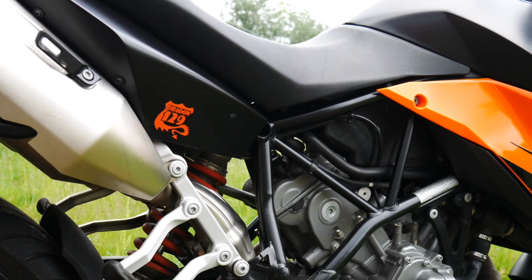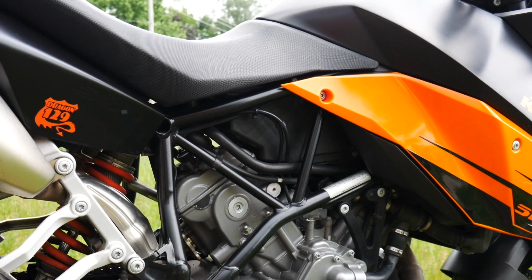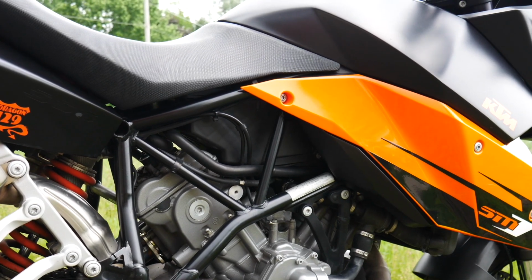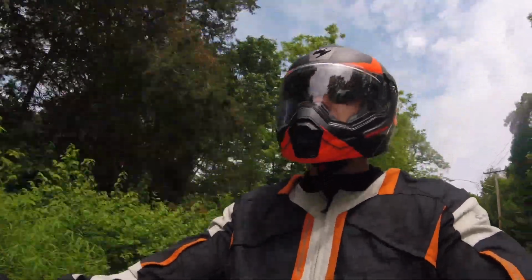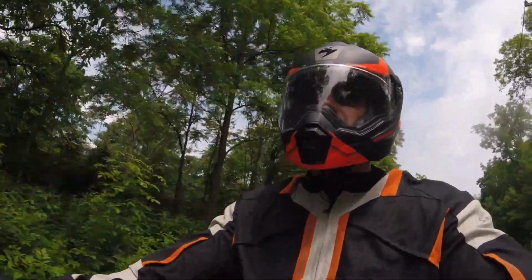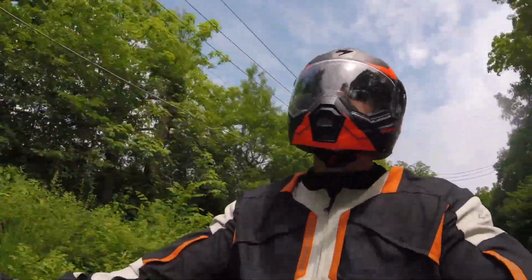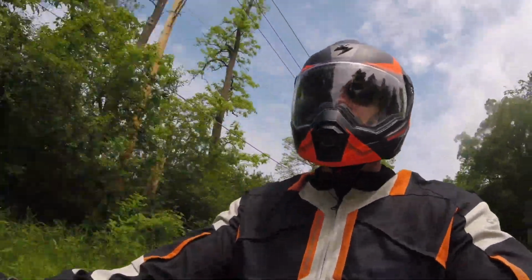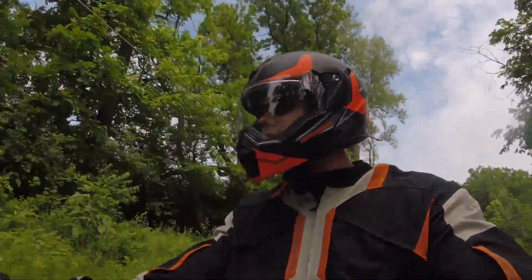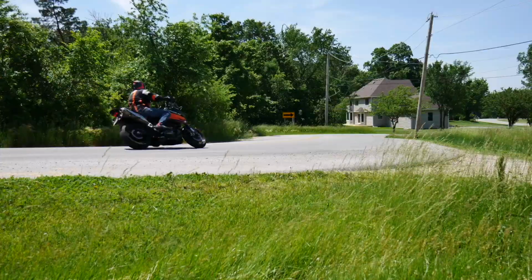Another problem with exclusivity is the aftermarket. It's really hard to find a lot of choices when you want to replace parts. If you're looking for exhausts or new windscreens or new foot pegs, you're going to have a handful of choices instead of a plethora of choices on a more common Japanese bike. And when you do get those choices, you're just going to have to realize that they're going to be expensive.